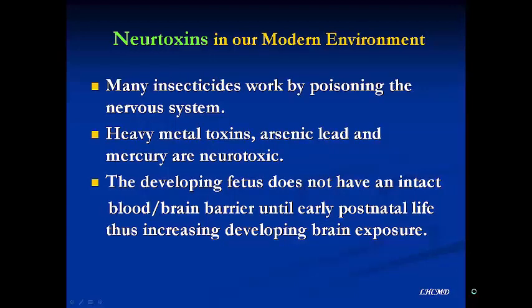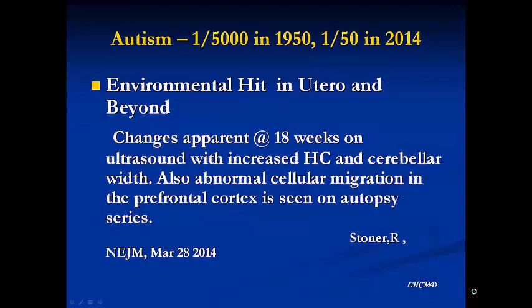This is neurotoxins. So the big culprits in neurotoxicity are going to be the insecticides and the heavy metals. And this is made possible because the placenta is not protective armor. It sieves things across. And the fetus doesn't have a barrier that an adult has called the blood-brain barrier. That's a membrane that will keep a lot of the toxins out of the adult brain. So the fetus and the infant's brain becomes more vulnerable.